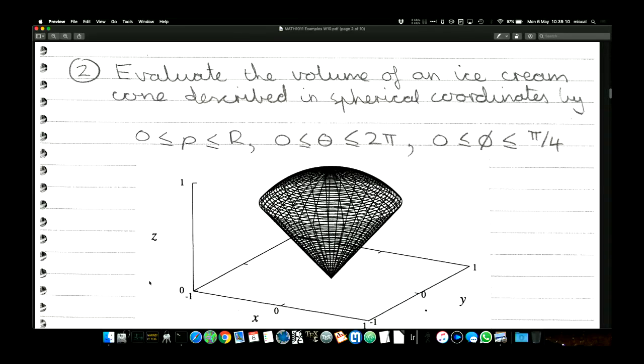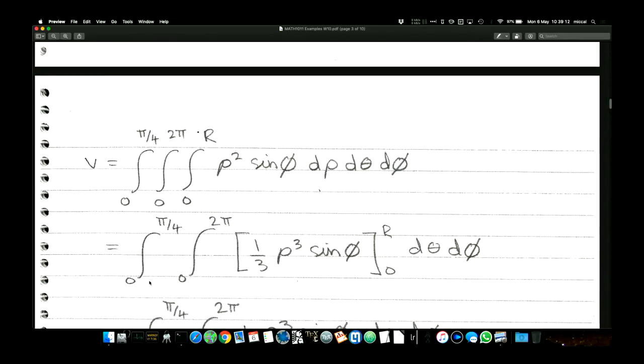Right? So I can say that the volume of this is basically a triple integral of 1, because I'm asking for a volume, times the Jacobian correction bit in spherical coordinates, which is rho squared sine phi. That's on the formula sheet. You never have to memorise it. And again, don't mess with the order. Do it in the order I've given you: d rho, d theta, d phi.